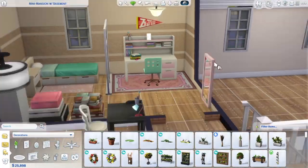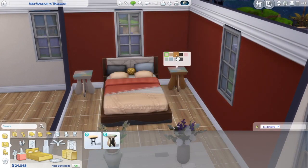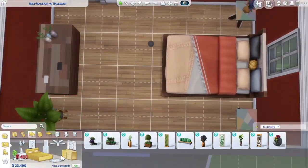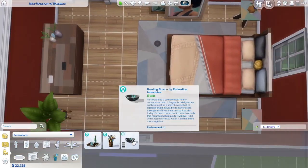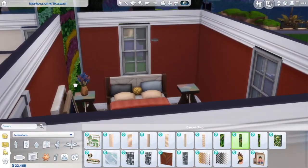For Marie and Oliver's bedroom, I wanted to make it only eco lifestyle. As you can see by the filter, it only has eco lifestyle, and obviously this red orangey, burgundy color. I absolutely love this color swatch in The Sims 4, and I need to get away from it, honestly, because I use it way too much, but I love it.